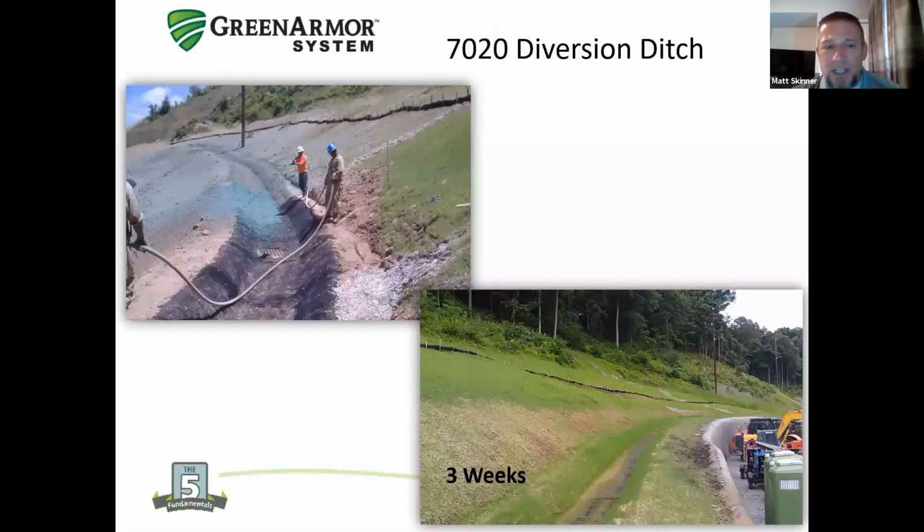This is a mining project. Got this diversion channel coming down the slope, pretty high flow. This is in the Western Washington area, so a lot of water, a lot of flow. If you know out there, Seattle, Portland, that type of zone. So we really needed to make sure this was well vegetated and reinforced to handle the types of rains and those consistent rain events out there.